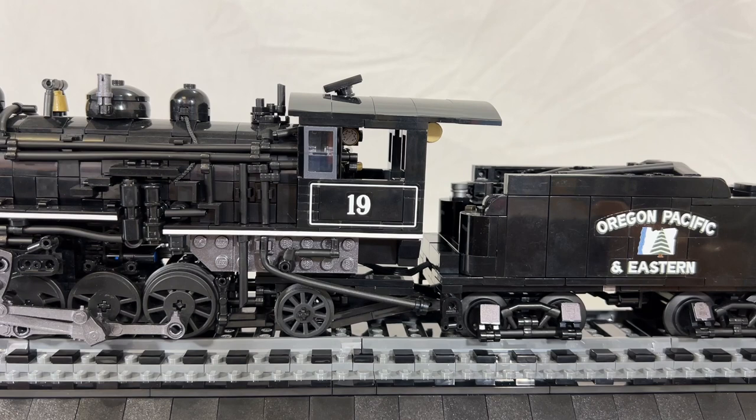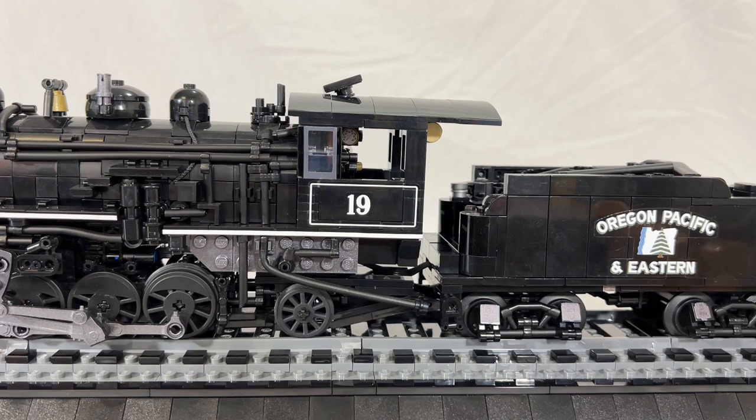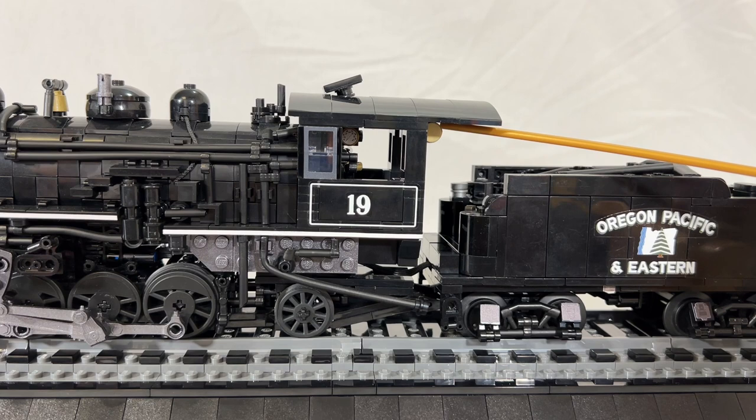I do have crew figures for the locomotive. They're not in there now, but I'll show them off in a little bit. But they can sit inside of the cab. I did use a much different construction technique for the walls of the cab, which allows the crew to sit much closer to the sides of the wall than normal. And it allows for a third minifigure to be standing in the middle of the cab like it does in the movie. Back here, I've got the canvas partition rolled up nicely.